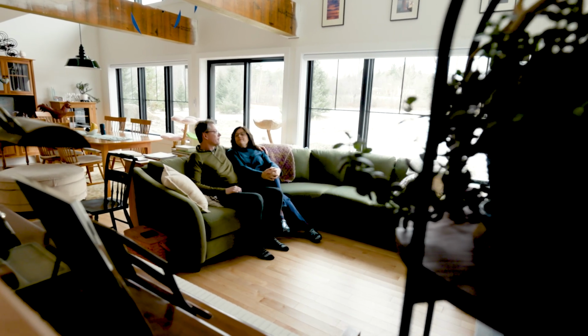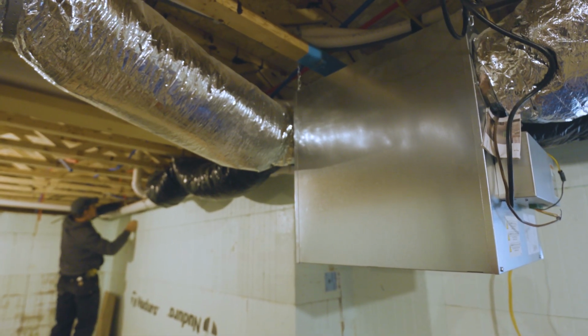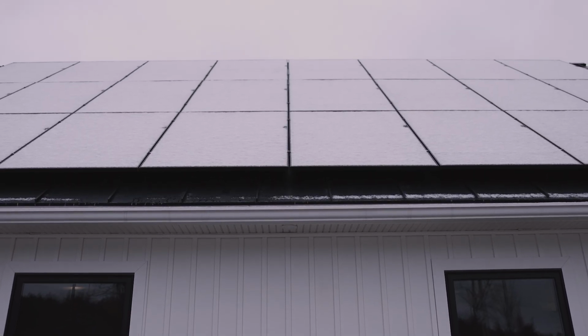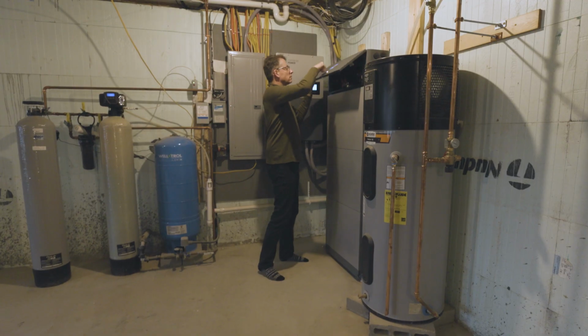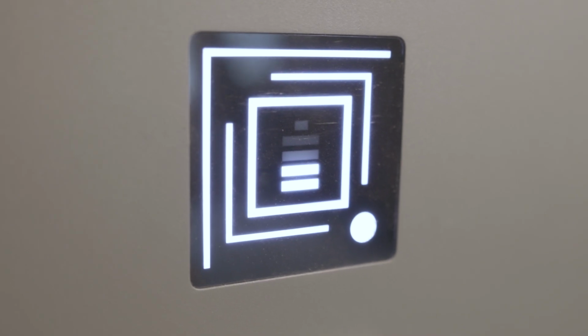The air exchanger allows the house to breathe by drawing out the air in the home, and then it also brings in fresh air as well. It contains an energy recapture, so it's not wasting the energy as it's exhausted. We can actually produce some of our energy with the solar panels. We can store it with the battery and then use it at night. So it really helps reduce our carbon footprint.